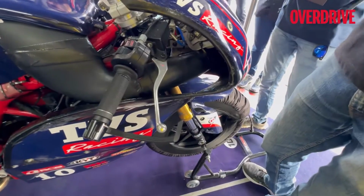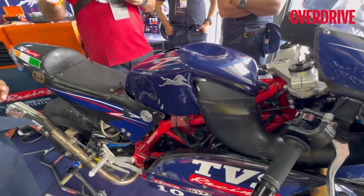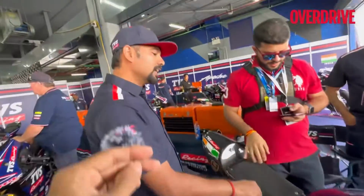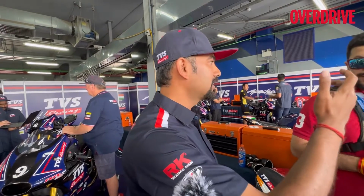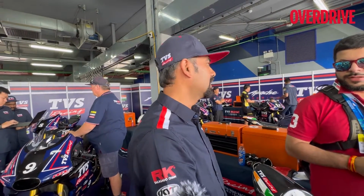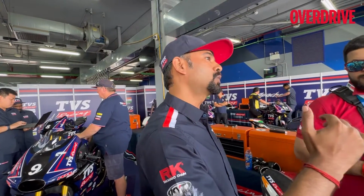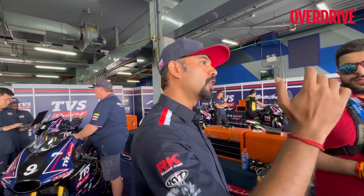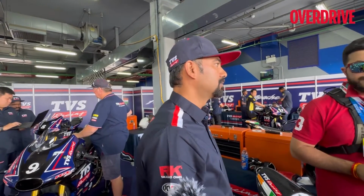Just using from stock bike to other tracks. What are the different sprocket sizes that you use? This is running with much lower ratio because the engine power is good and it's a long track. For say in India, we need to run at much higher ratio. For circuits like this, we need... The idea is to reach the maximum power RPM on the longest stretch of the track, so we do sprocketing accordingly.